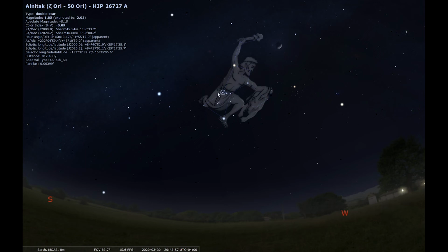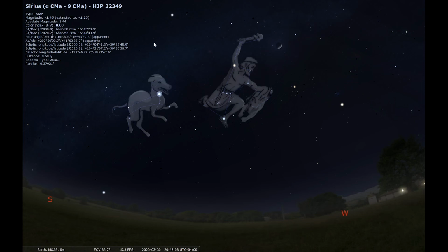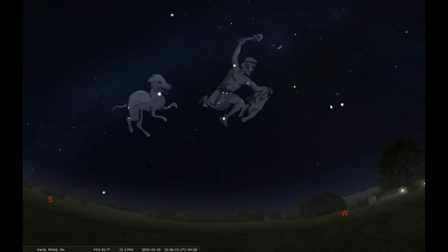and from Orion's belt, draw a line towards the left or to the east here. That will lead you to the brightest star, Sirius, and Sirius is part of the Dog constellation, otherwise known as Canis Major. So those winter stars are still lovely in the west, really the southwestern part of our sky.